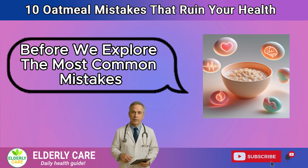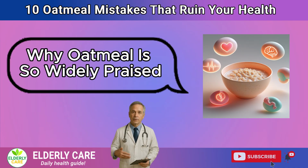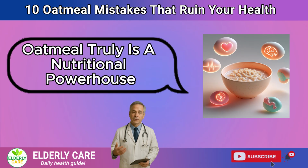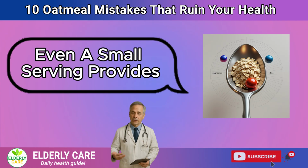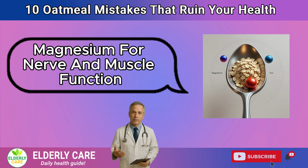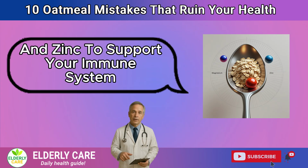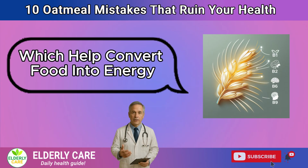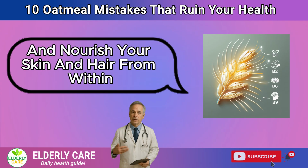Before we explore the most common mistakes, let's take a moment to understand why oatmeal is so widely praised. It's not just hype. When prepared correctly, oatmeal truly is a nutritional powerhouse. First, oatmeal is packed with essential nutrients. Even a small serving provides magnesium for nerve and muscle function, iron for carrying oxygen, and zinc to support your immune system. Oatmeal is also a great source of B vitamins, which help convert food into energy, maintain brain function, and nourish your skin and hair from within.